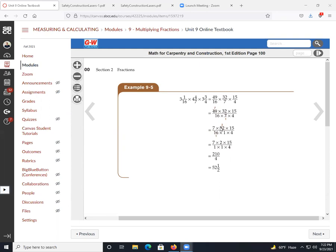Okay, so let's do this problem. 3 1/16 times 4 4/7 times 3 3/4. It seems like a complex quotient to arrive at. The first thing we need to do is take those mixed numbers, a whole number and a fraction, and turn them into improper fractions. So let's go ahead and make them improper. 3 and 1/16 becomes 49/16. Can somebody tell me how? 3 times 16, you multiply it. It's 48 plus the 1, 49.